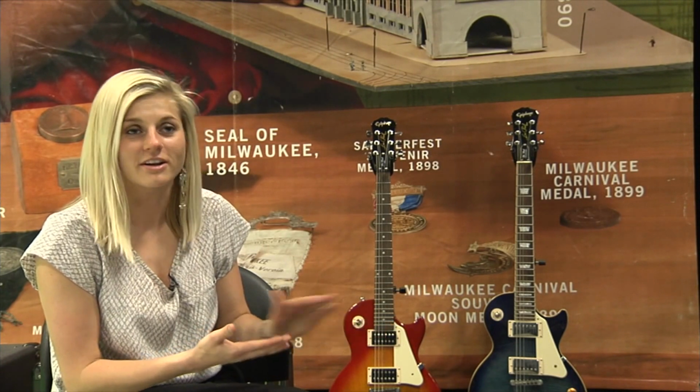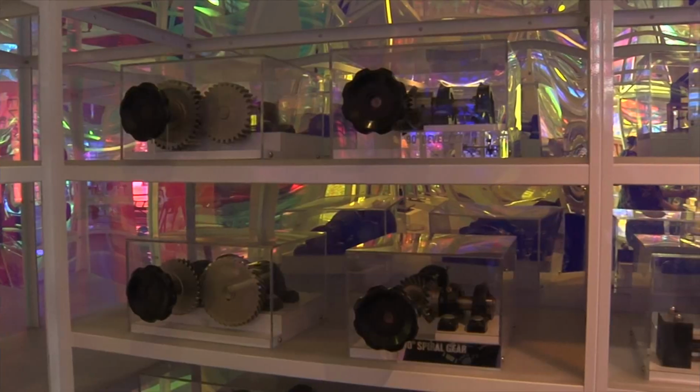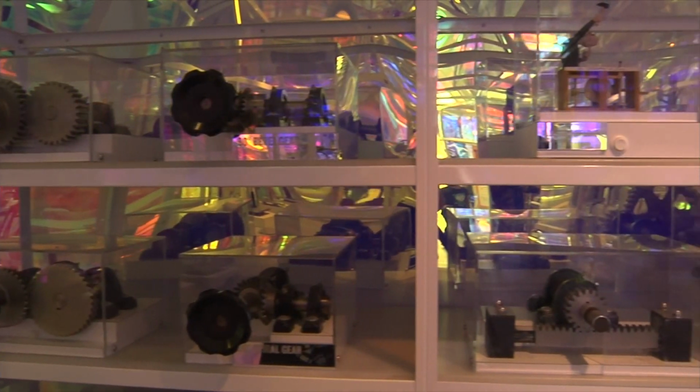I've learned that Discovery World has 2 theaters. One houses our live theater show Tesla Lives, that's our innovation theater, as well as our digital theater, which houses up to 150 guests. Kristen was very passionate about Discovery World.